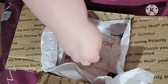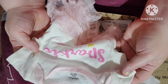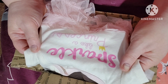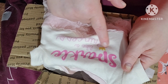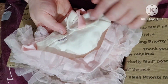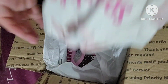Cute little set. And then we have this beautiful Gerber newborn. It's a cream color, and it has light pink around the neck and shoulders. And it says with dark pink letters, sparkle. And then light pink, it says like a princess. And on the top of the P, it has a gold crown. And then it has a fluffy skirt at the bottom, like a tutu skirt, and it's pale pink. And the bottom of it is like a onesie that has, you know, the buttons. And then there's a little pink bow at the bottom as well.